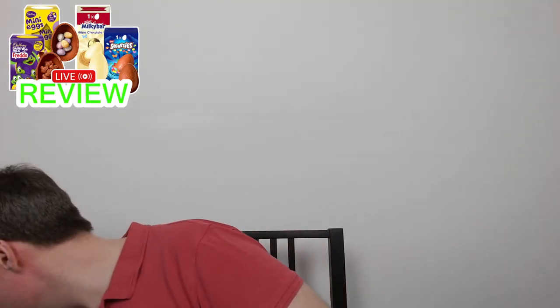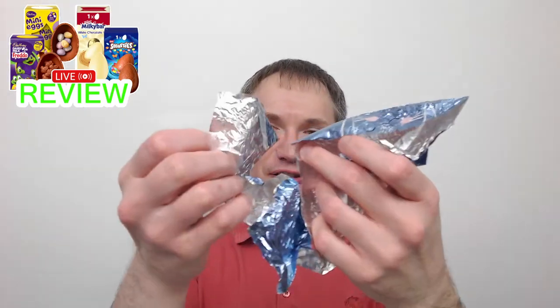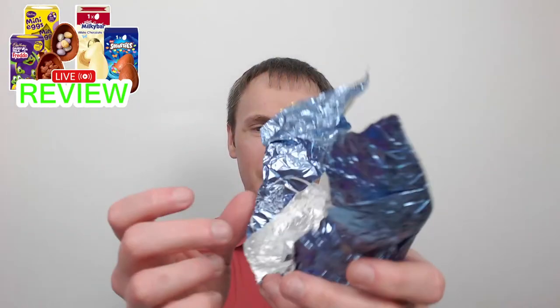So the Cadbury ones, I think these are the ones that are really good. Well, I'll tell you what, before we do that, we'll do the M&S one. All I've got for a wrapper is this. There is no box to it, just this little wrapper thing with a smiley face somewhere on it. I think it might have been ripped in half, so unfortunately I can't see it.